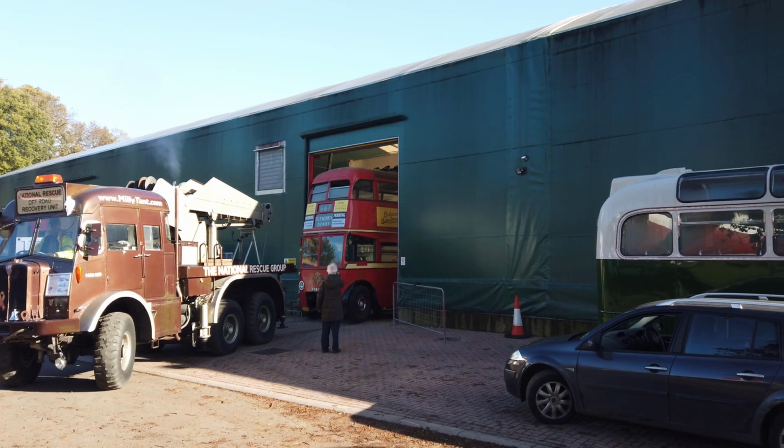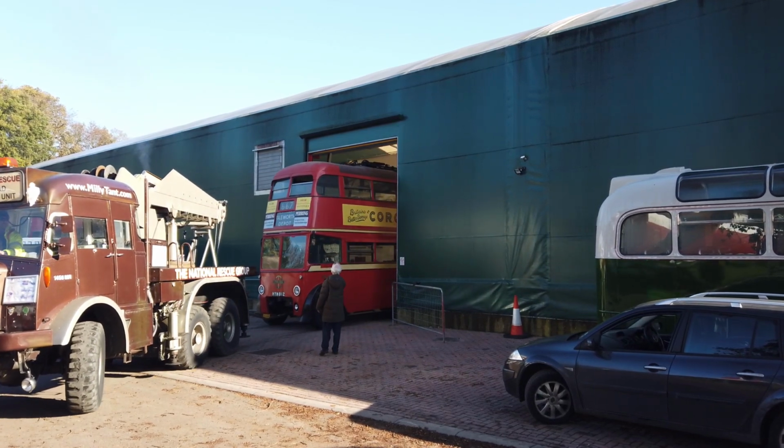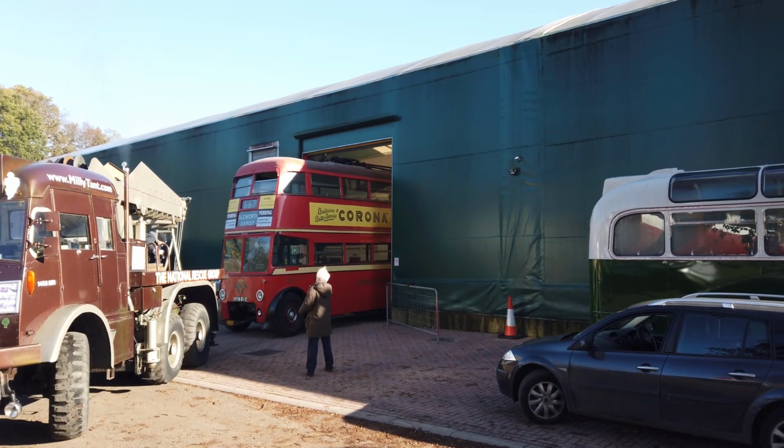We've had 1812 for just over 5 years. It's been really good to have a trolleybus in the museum, and we thank them very much indeed for letting us have the bus.